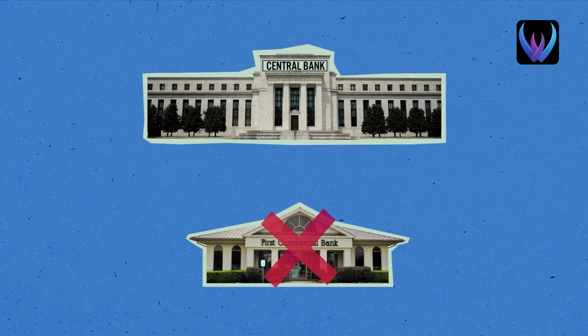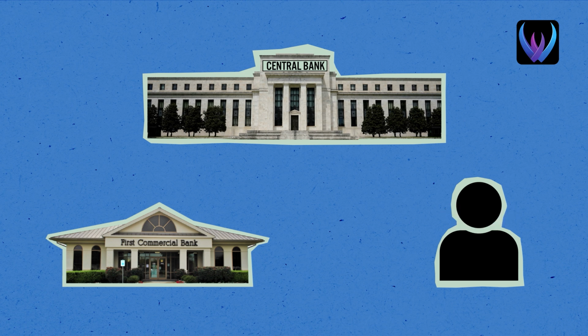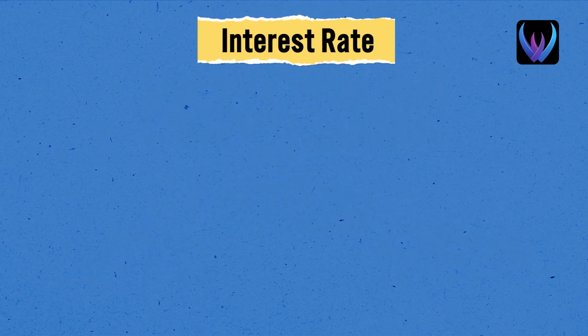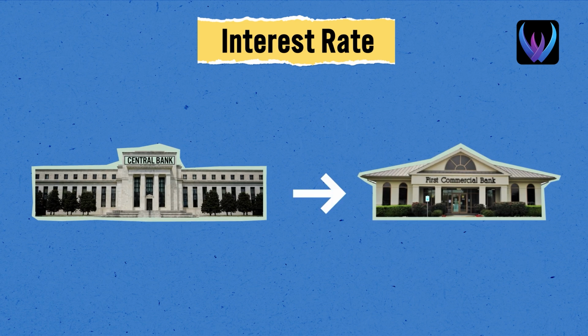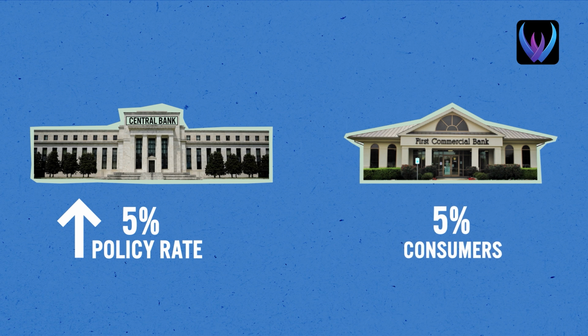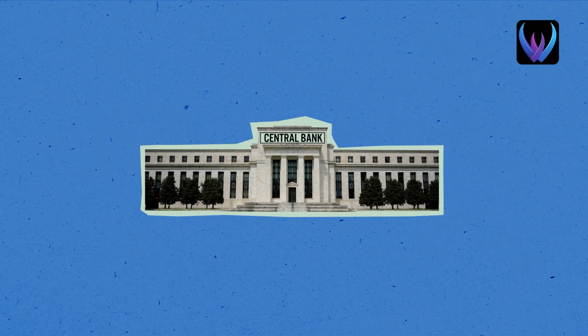A central bank is not a commercial bank. An individual cannot open up an account at a central bank. Instead, it functions as the bank's bank. Commercial banks have accounts with the central bank where they can lend and borrow their cash. By adjusting what interest rates the central bank charges to the commercial banks, they indirectly impact the interest rates end users are charged on their loans, such as mortgages or automobile loans. For example, if the central bank increases their policy interest rate to 5%, commercial banks will charge at least 5% to end consumers. Otherwise, the commercial bank would be better off just lending its money to the central bank with zero risk of default.